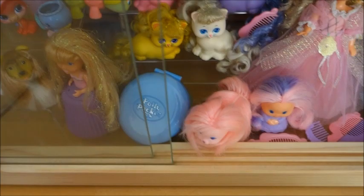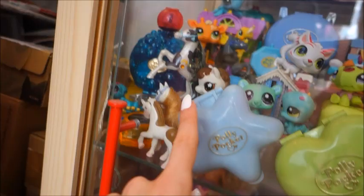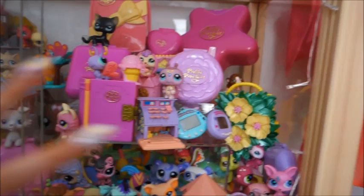So the right side here is, oh wait, I forgot to tell you that you also have some vintage Littlest Pet Shops and some other things, like here's a Digivice, stuff like that that I found at flea markets, and I think they look good. But I also know that there is no more space for anything, so I need to rearrange it. But for now, it's okay.